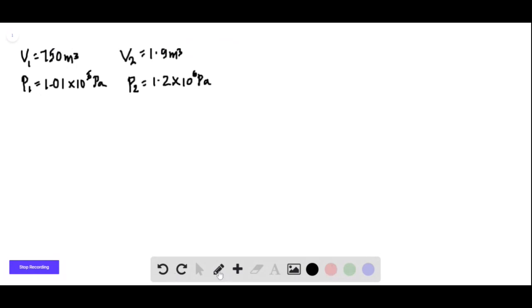Well, since this is gauge pressure, I would not write it as P2, I will just write it as P_g, and P2 will be determined as the sum of gauge pressure and atmospheric pressure. That gives us the actual pressure. So the actual pressure in the cylinder is 13.1 × 10^5 Pascal. Now the question says, how many cylinders are required to fill up this balloon?